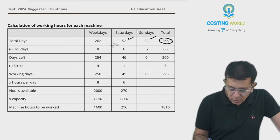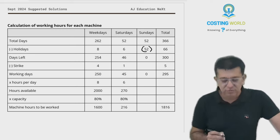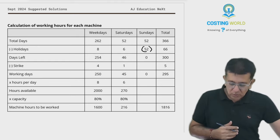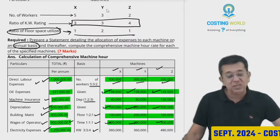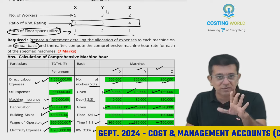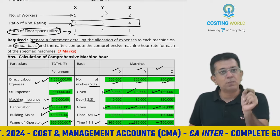Now, holidays. I guess all Sundays are holidays only, beta. So therefore, I subtract 52 from there. Now, there were 14 other holidays, of which 6, see, you have to find out the number of hours that the machines are going to be working, correct? That is whatever was your job in the question. So, you have to find out CMHR. CMHR means comprehensive machine hour rate.